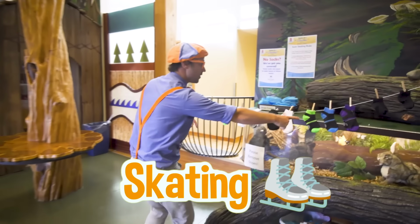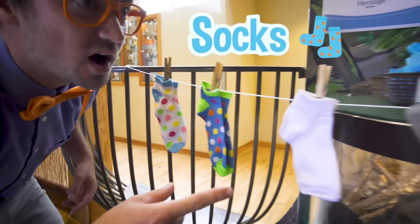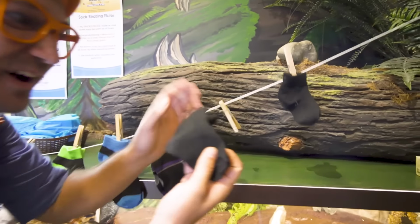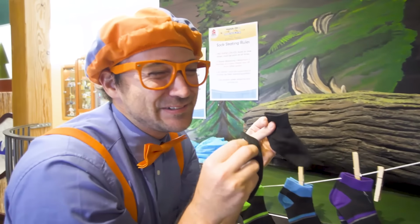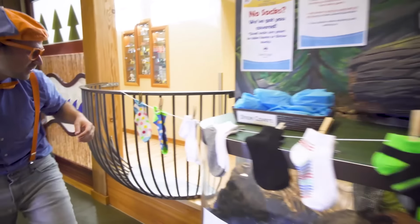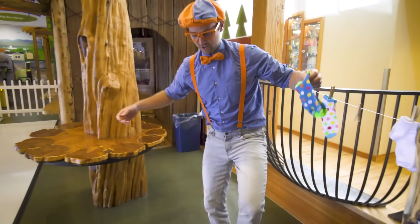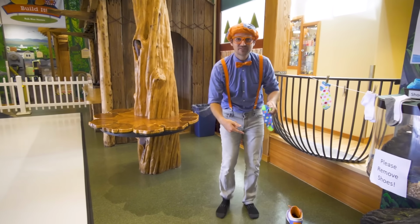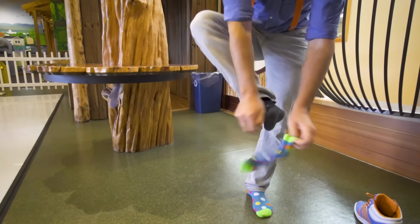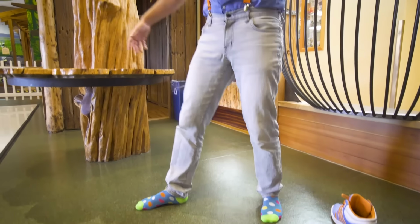Oh, but first, we need to pick out some socks. Let's see, which socks? Oh, these look nice. Oh, wait a second. I don't think these are gonna fit. So let's put those back. And how about, these look pretty cool. All right, okay, let's take off my shoes. Yeah, I already have socks on, but that's okay. These are really cool. And I'm gonna put them on the outside of my feet. Are you ready?